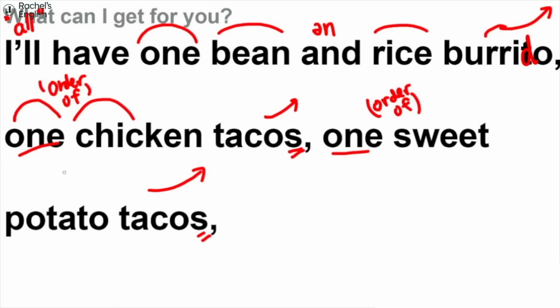One sweet potato tacos. Sweet potato. Stop T. Sweet potato. Okay, in case you haven't noticed, we have two T's here.